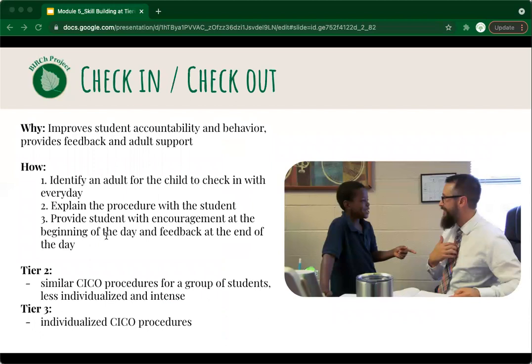People use check in, check out to improve student accountability and behavior and to provide feedback and support. The way it works is by first identifying an adult for the child to check in with every day. This goes back to the idea of establishing relationships with the students and the importance of the establishment of the relationship as a preventative strategy. So sometimes the teacher is not the student's preferred staff, and oftentimes it is a support staff.